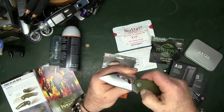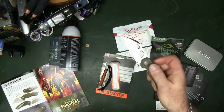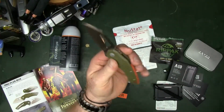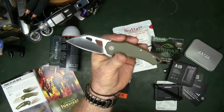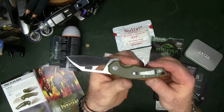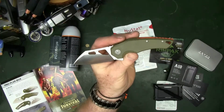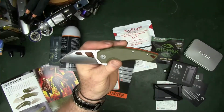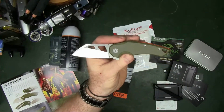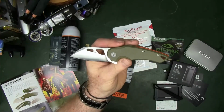I am definitely not disappointed with the knife this month. Just a fantastic size and design and weight. If you're looking for a well-made but yet light EDC knife, this one will not disappoint. And this has a value of $110. Blade is 2.75, overall is 6.9, and it weighs 3.4 ounces.